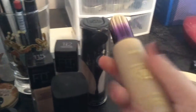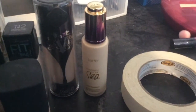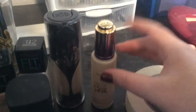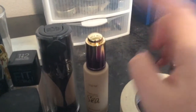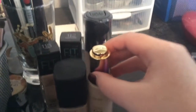But I do love this foundation. Because I ordered it online, you know how when you order things online, you wonder if it's going to be your skin tone. I got it in the mail, and I was testing it out on my arm, and I thought, oh, it's going to be a little too light. But then when I put it on my face, it was almost a perfect match. So that's good. And those are my foundations.